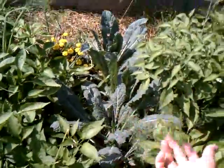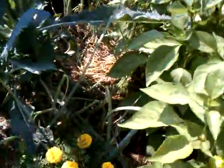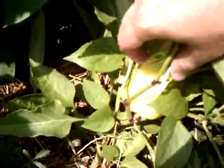Here's some dill that I threw in there, coming up everywhere. Peppers are coming on nice, if we can find it. There's a yellow variety. There's 2 long green ones. Those look nice. And over on the far side, there's some dark purple ones.